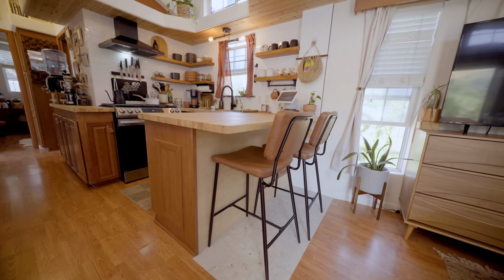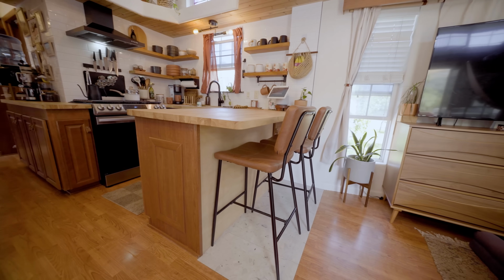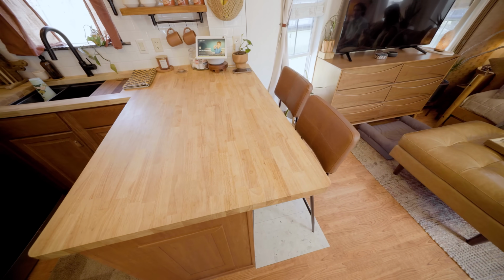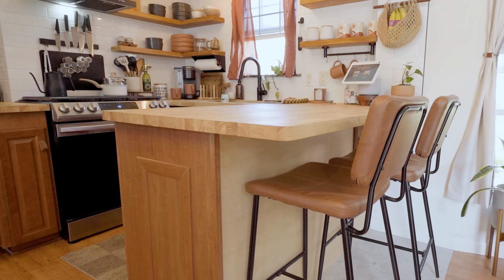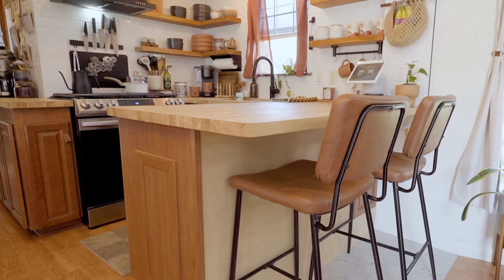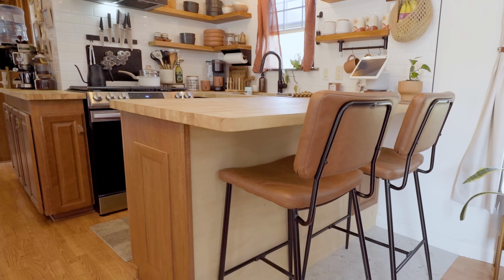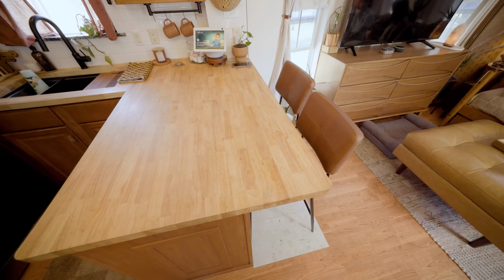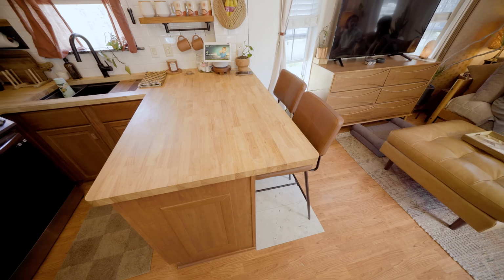My favorite part of the kitchen is the bar area. This is butcher block countertop we put in because it is a tiny place and there's no place to have a dining table. The apartment that I lived in had a bar area because it was smaller too, and I didn't have a dining space. So I was like, I need a bar area at least, so I have somewhere to eat. So it's perfect. I love it.